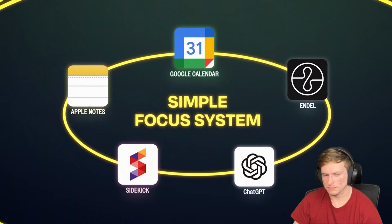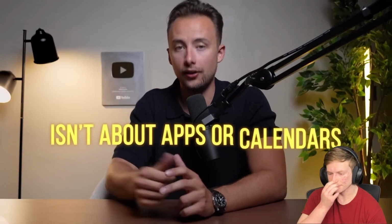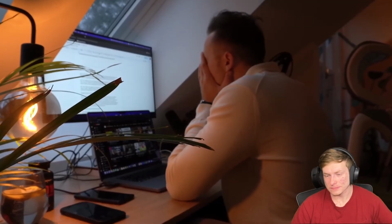So, now that you have the right tools for staying productive, there's one thing you should know. Having the tools is only half the solution. The real key to consistent productivity with ADHD isn't just about the right apps or calendars. It's about rewiring how we approach every task day by day.